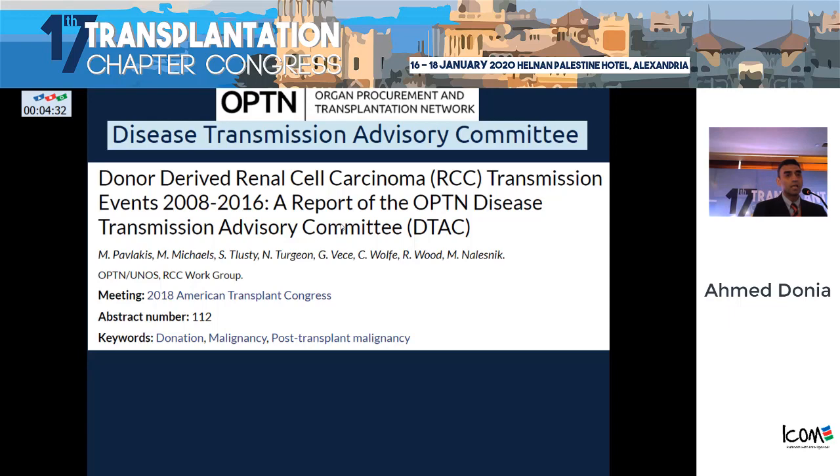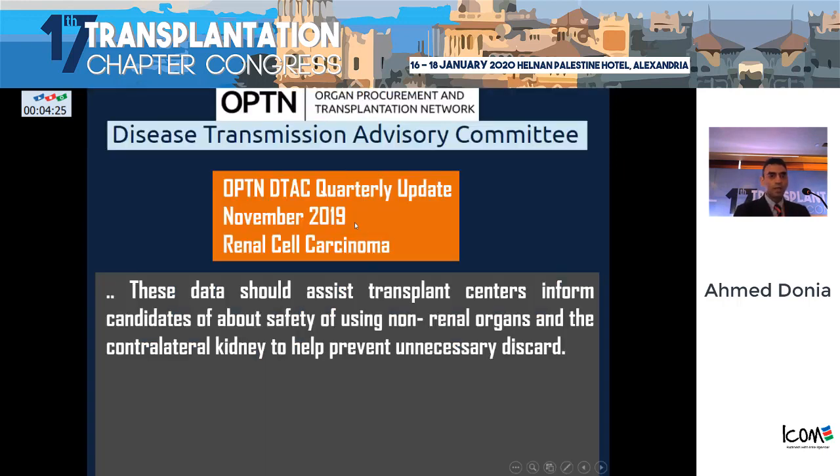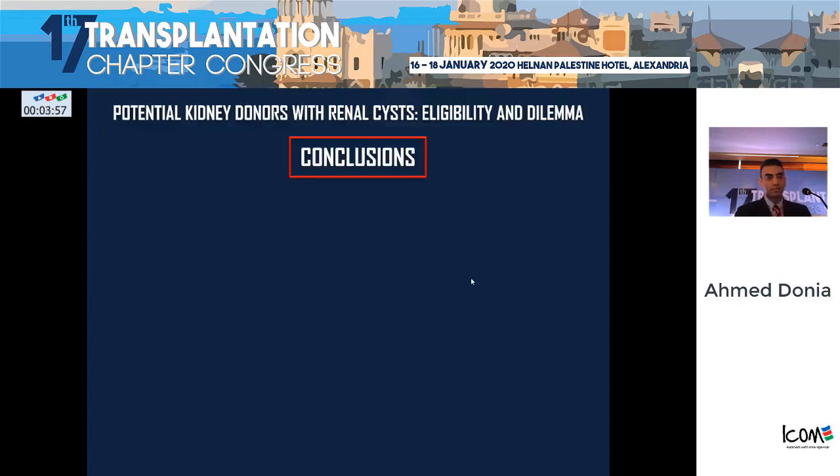More and more evidence came after publication of KDIGO to support this statement, including this latest update from the Disease Transmission Advisory Committee. Again, even having renal cell carcinoma in a kidney does not preclude donation of other organs in cadaveric transplantation, and even this kidney with resectable renal cell carcinoma could be transplanted if it is safely resected.